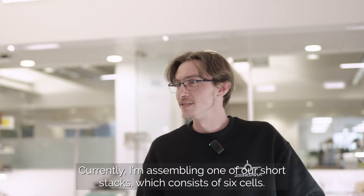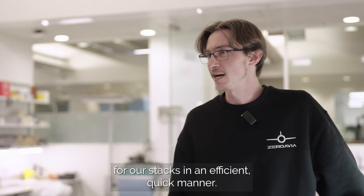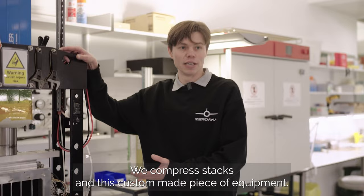Currently, I'm assembling one of our short stacks, which consists of six cells. This is a good way to find out new things for our stacks in an efficient, quick manner. We compress stacks at this custom-made piece of equipment.